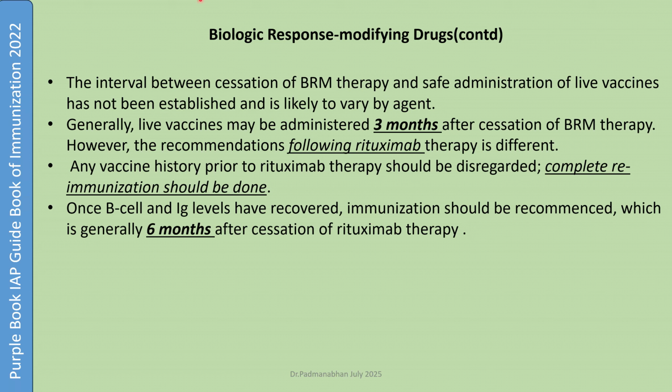Among all the things, rituximab is the most important because it acts on cell-mediated immunity at a level at which it almost completely suppresses it. Therefore, generally, live vaccine may be administered 3 months after BRM therapy, biological response modifying drugs. But if you give any vaccine before rituximab, you should redo the whole thing again from the beginning, and it should be started only after 6 months. Okay.